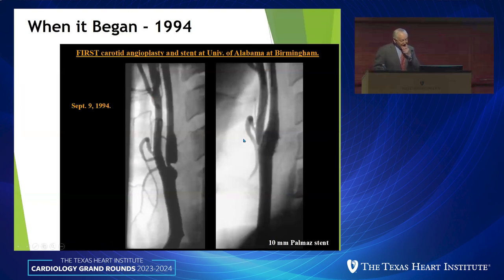This is 1994, the very first angioplasty and stent. People had done some anecdotal reports of putting a stent somewhere in the great vessels, but no one had submitted to their IRB a protocol for an intentional study of whether this could become, in fact, a viable technique.